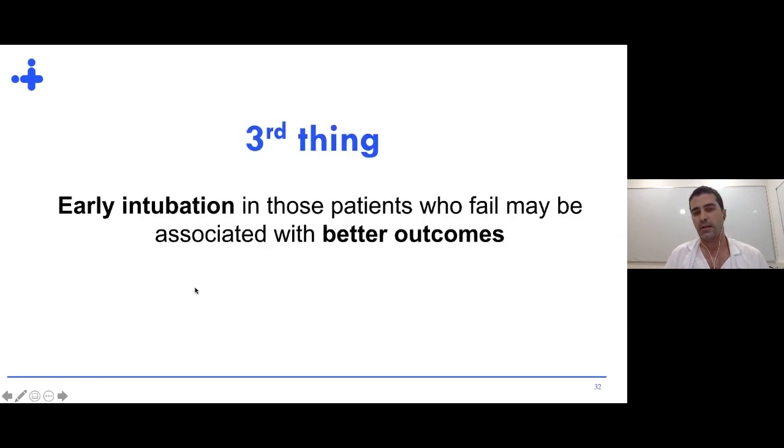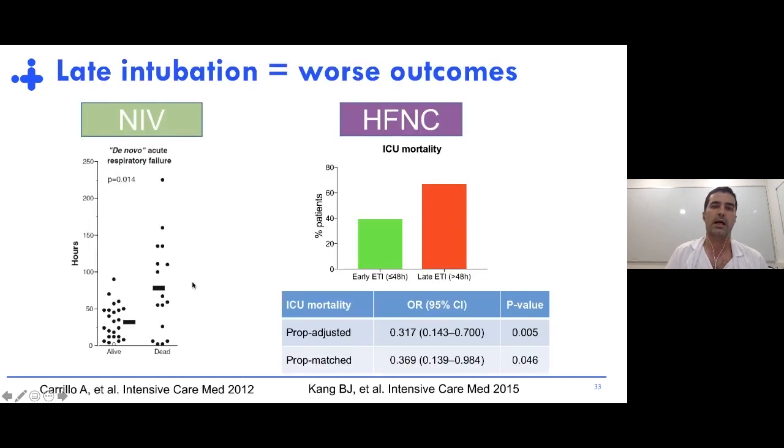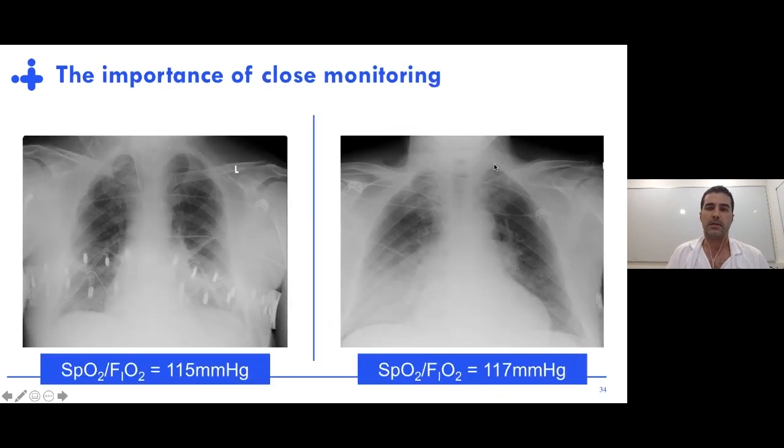The third thing, which I think is important, is that early intubation in those patients who fail may be associated with better outcomes. In other words, late intubation is associated with worse outcomes. But I don't like the word late. I would say delayed intubation rather than late, because they are slightly different. But it has been shown in NIV some years ago. It has been again shown in patients with high flow. So it is very important to monitor these patients very closely.